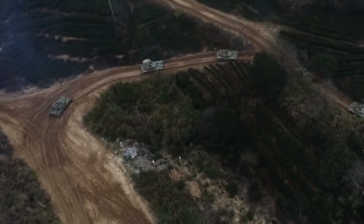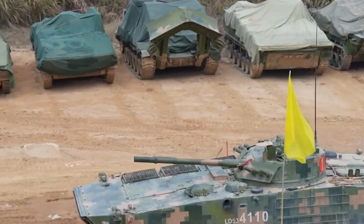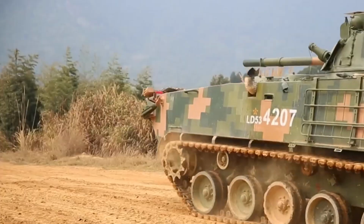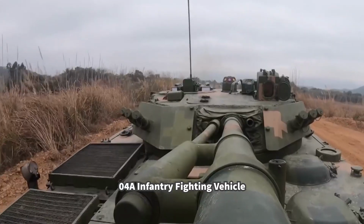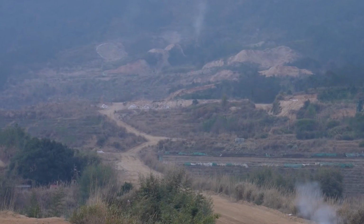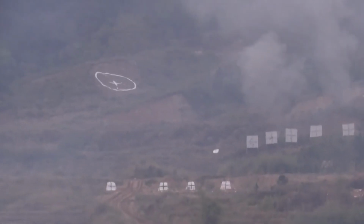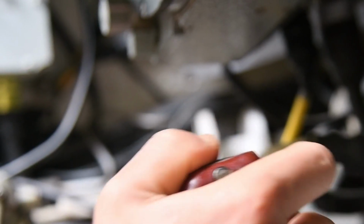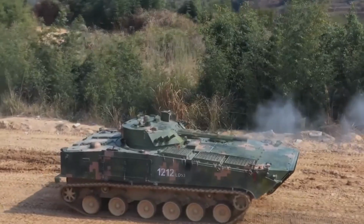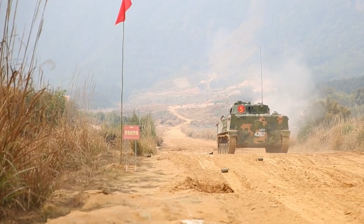In a separate video, the Chinese Army's most advanced 04A infantry fighting vehicle also performed a mobile shooting demonstration. It is armed with a 100mm gun and a 30mm gun. The 04A is capable of carrying 7 infantry and 3 crew members. It can also fire anti-tank missiles from the 100mm gun. In the video, as it moves, the vehicle's 100mm gun accurately hits distant targets. The vehicle also has an autoloader to load projectiles and can attack multiple enemy targets in rapid succession.